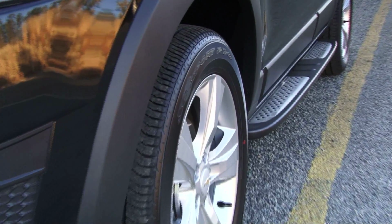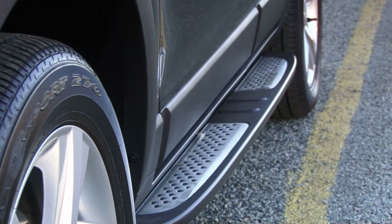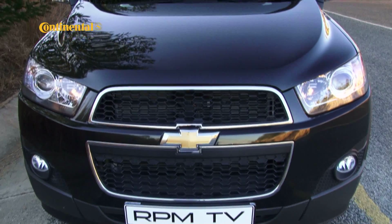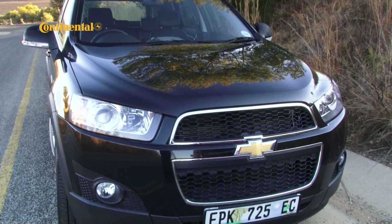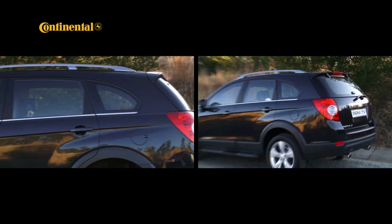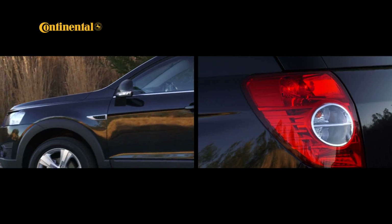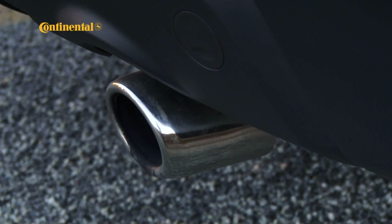The looks of the Captiva is now more American than ever, thanks largely to what Audi would call a single-frame grille, but what Chev call a dual-port grille. Add to that a new set of headlights, and the Captiva manages a sort of chunky urban look that is attractive. It is the right size, it has a measure of attitude, and this lower spec LT version even has a set of stylish 17-inch wheels.